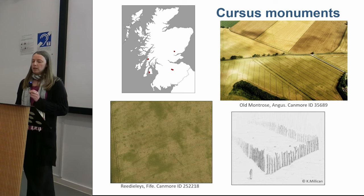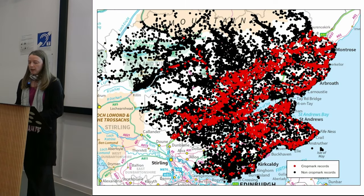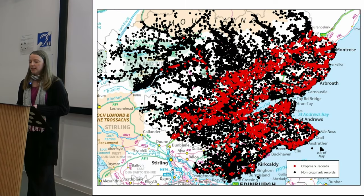So if we begin to move a little closer to home, this now begins to suggest something about the impact of crop marks on our understanding of the archaeology of Scotland and of the Tayside region. Let's just move a little closer to home. Here we can see the extent of the archaeological records as extracted from the National Record of Historic Environment in the Tayside area. In red are all the archaeological sites recorded as crop marks. In black are the non-crop mark archaeological sites. And even visually, I hope you can see that the sites recorded as crop marks form a significant portion of archaeological knowledge in this area.